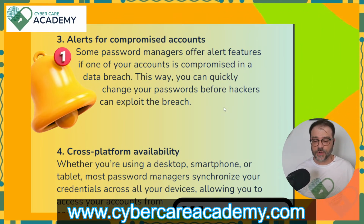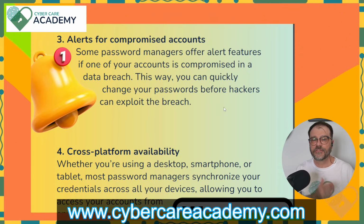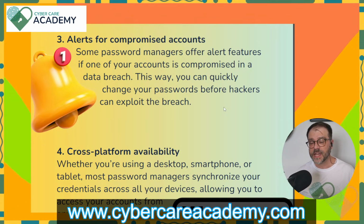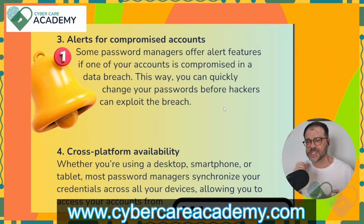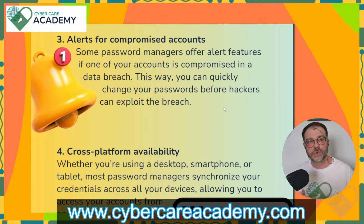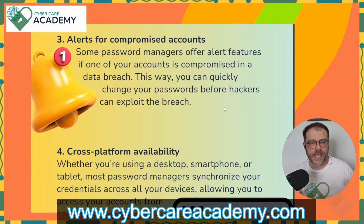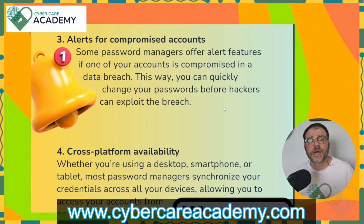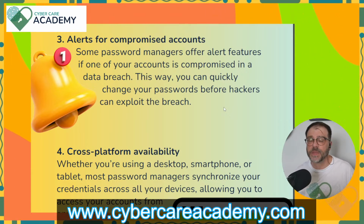So with the password manager, it's going to create one different complex password for each of your accounts. And that's what you need. It's even going to send you notifications sometimes, telling you, hey, maybe it's time for that website. It's been, I don't know, 6 months since you created your password. Maybe it's time to change it.